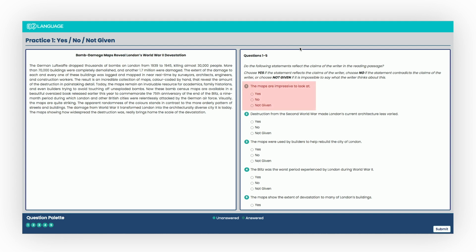Okay, so the next one we're looking at is very similar to true, false, not given. It's called yes, no, not given. The difference is that true, false, not given looks at facts, whereas yes, no, not given looks at opinions. Take a look at this one here. So in question 1 there, it says the maps are impressive to look at. And you can see here that that is asking you about an opinion from the text. Is it yes, no, or not given? In other words, does it say the same thing? Is it contradictory, or is there not enough information there? Well, as far as I'm concerned, it's very similar to the first one we looked at, so let's also pop it in category A.